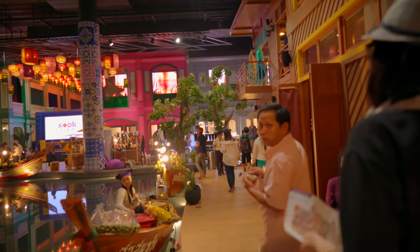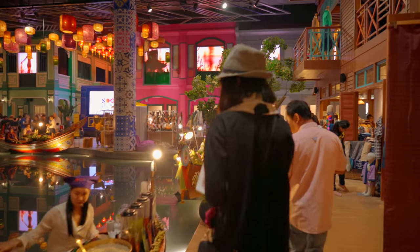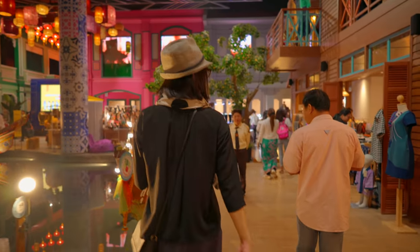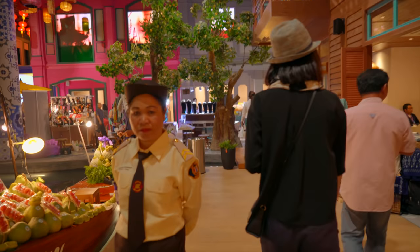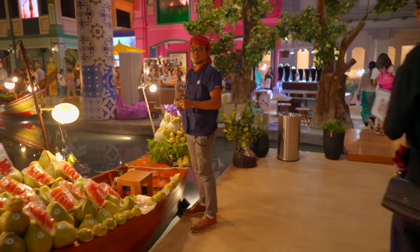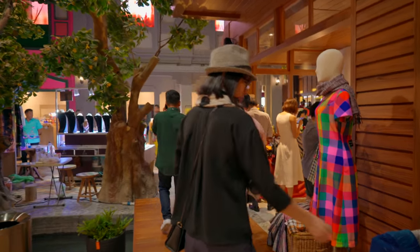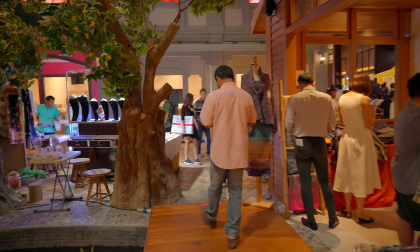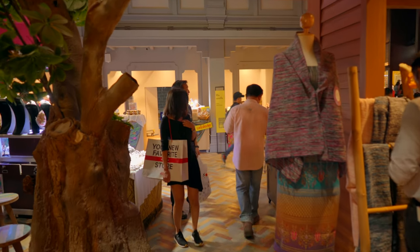So we're walking around checking out the prices, and the prices aren't that bad. A roti was about 50 baht, so it is definitely reasonable. And these merchants, they don't seem like people that just work for Icon Siam. They're actually legit vendors out here selling their stuff. I think this is quite brilliant.